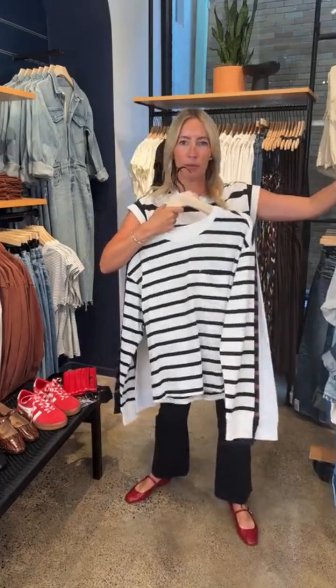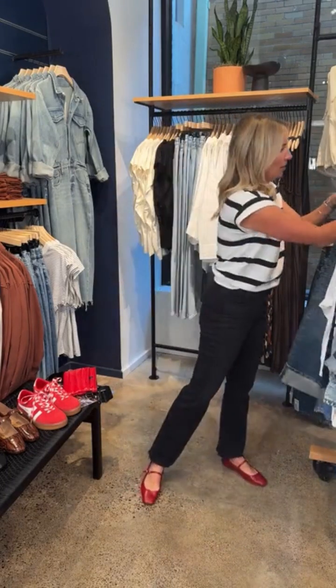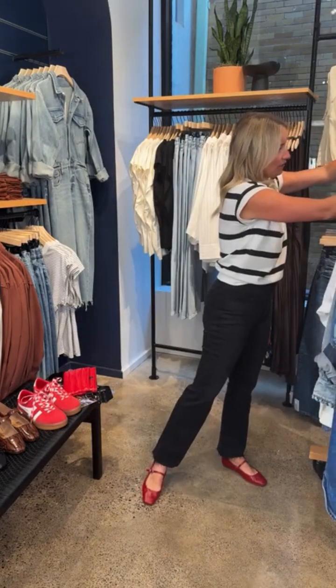I love this tee. I do think it runs a little bit more relaxed, so if you want something a little bit more shaped, I'd go down a size in this one. Can you talk about the cuff jeans once more? Yes, for sure. Okay, so this cuff jean is from a Goldie.